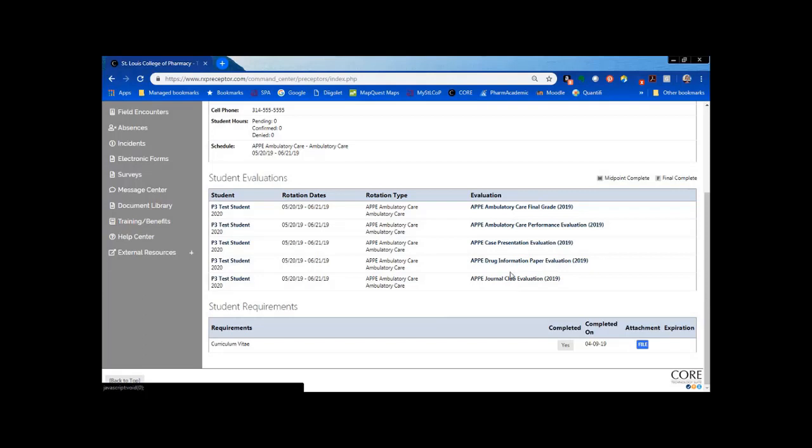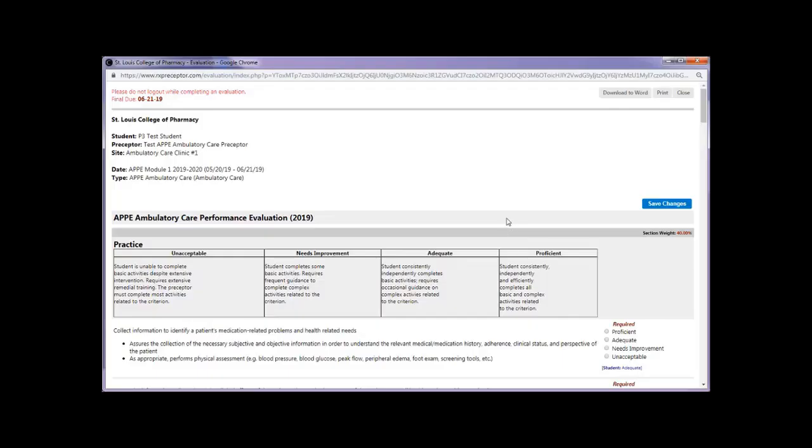For ambulatory care, we have to do 2 assignments, journal club, drug information, or case presentation, and I would only fill out the 2 assignments that the student completed. About midway through the rotation, 2.5 weeks in, we would come here and choose the ambulatory care performance evaluation. This is the same evaluation that will be filled out at the end of the rotation as well.